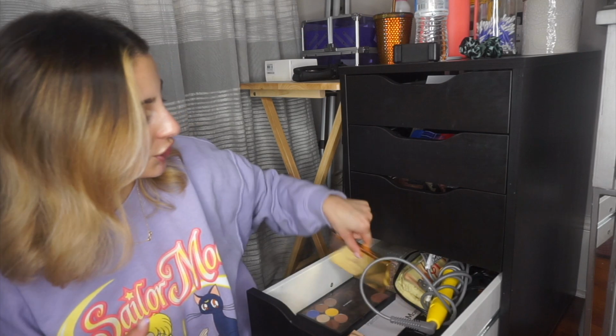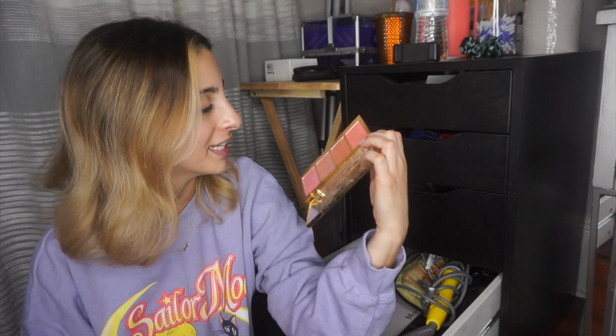Then this too, this I really don't need, but I'm such a corny girlfriend. My boyfriend got this for me for like our 8 or 9 month anniversary. It's this Tarte, not sure, blush palette. This is so old. I haven't reached for this in forever, but again, I'm so sentimental that I want to keep it just because he bought it for me. So for that reason, I am going to keep it.